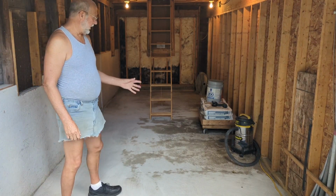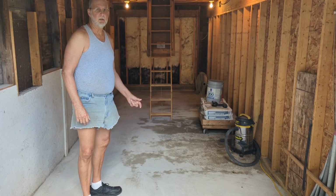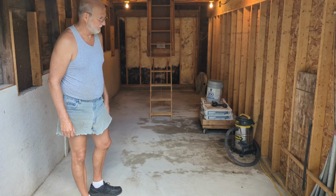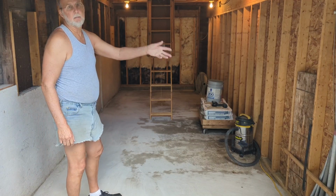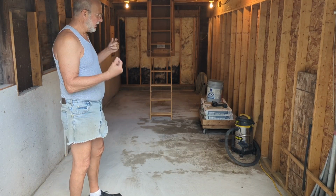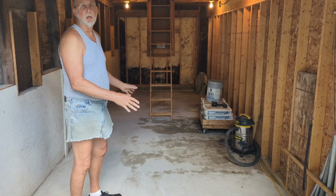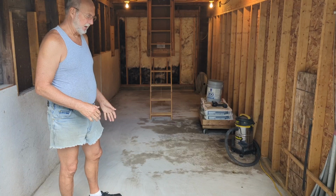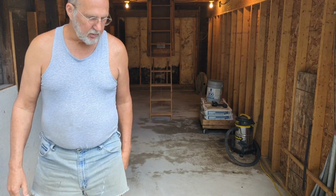Okay, so what I got going on in this garage, and this is a 2-car garage. This is 1 bay, and I put up a wall in the middle to separate the garage space. I had a remodeling business, so I had a lot of tools and some material in here, so I wanted that physically separated. I'll show you a little bit of the other side.